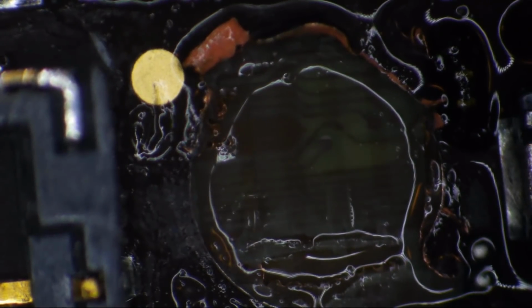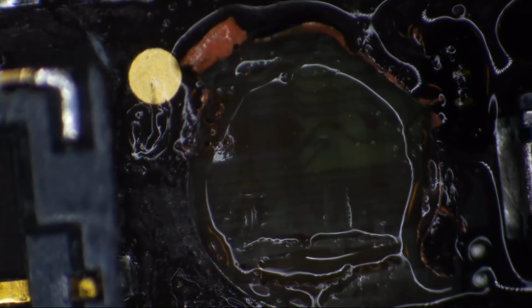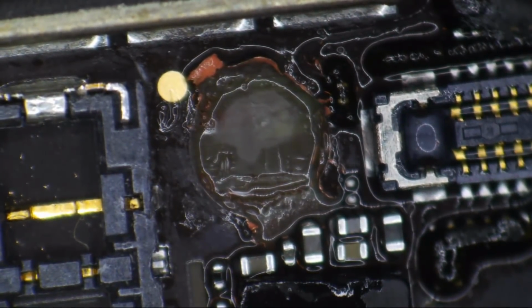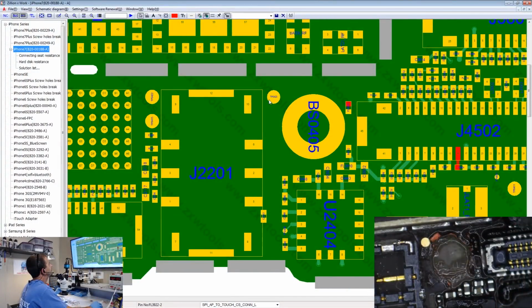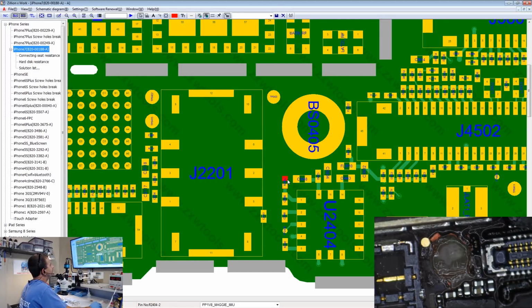All right, so is the no image problem on this iPhone 7 caused by this screw damage? What's the test point nearby? Surely that's power related, right? So far I have not seen anything over here that would give us no image, because everything so far is pertaining to touch. That test point is ground. This is 1v8. Wait a minute. Do we have something really, really funky?